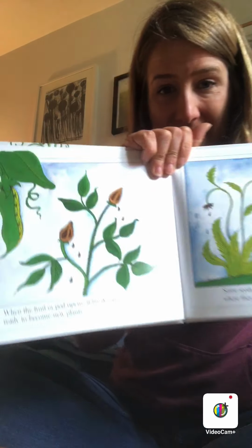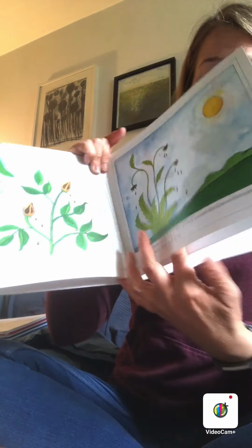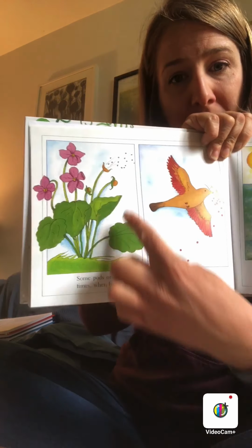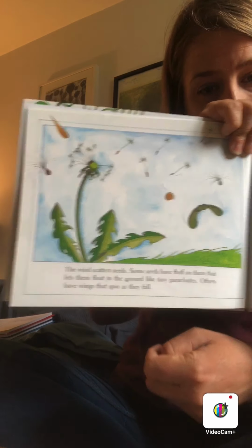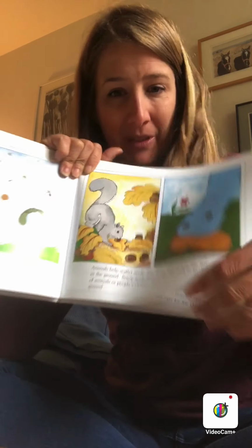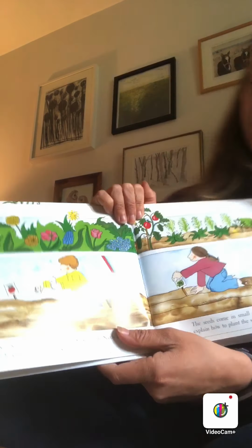Then the seed needs to travel. Sometimes it just drops right where it is, right? Falls to the ground and grows from there. Other times, animals bring it further away. Sometimes it pops open. Sometimes it floats in water. Sometimes it blows in the wind. And sometimes other animals scatter them around. So that's where we were so far. So now we're going to learn a little bit more about how a seed grows into a plant.